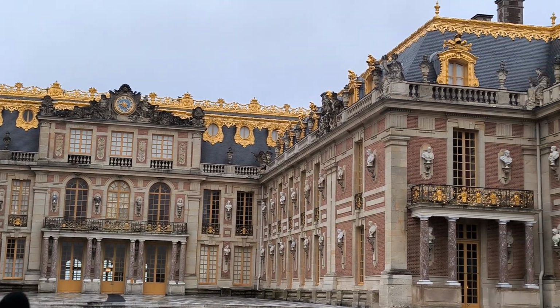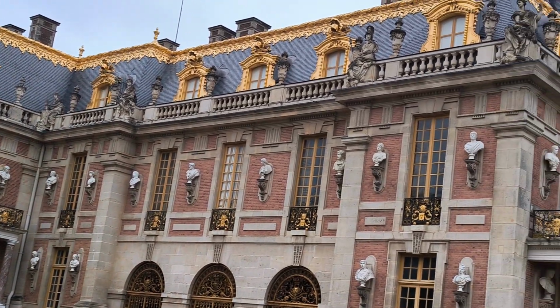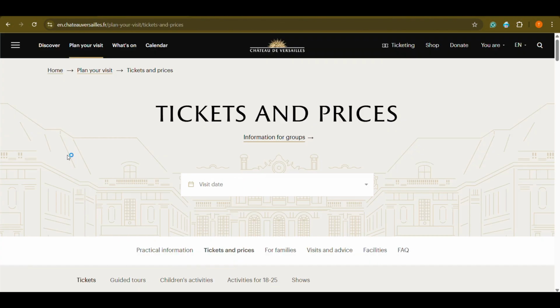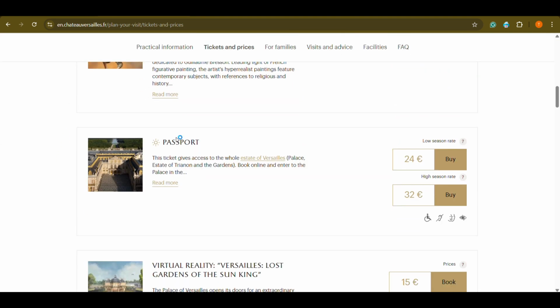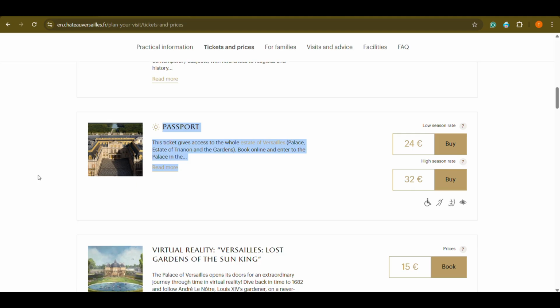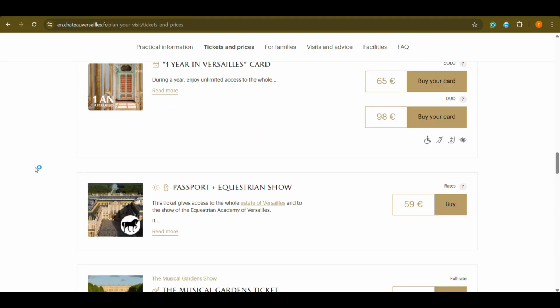Which tickets to buy? I highly recommend you to buy your ticket in advance. Especially if this is your first visit, you should buy the ticket that covers the palace, the gardens, the Grand and Petit Trianon and Queen's Hamlet. The passport tickets sold on the website of Versailles Palace give access to all. The official ticket has a QR code to access the audio guide and interactive maps on Château de Versailles official application. There are also other ticket options available that include renting a bike, rowing a boat, or having lunch at the palace.